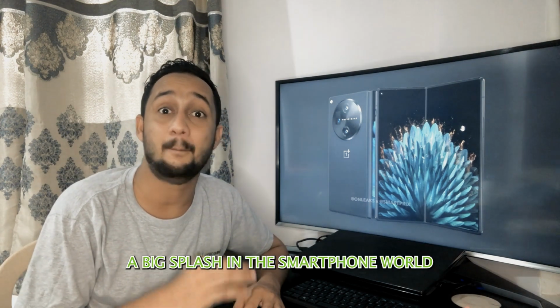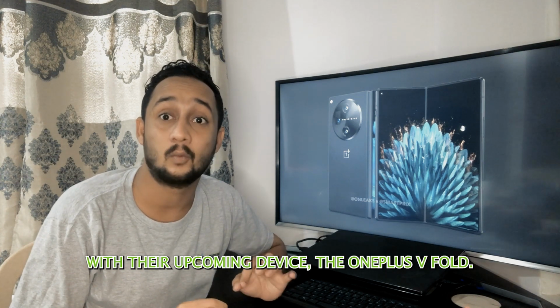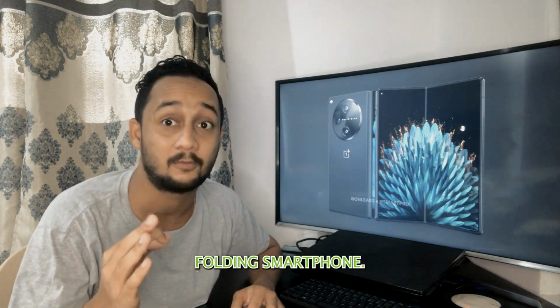OnePlus is set to make a big splash in the smartphone world with their upcoming device, the OnePlus V Fold. So let's dive right into it and explore the pros and cons of this highly anticipated folding smartphone.